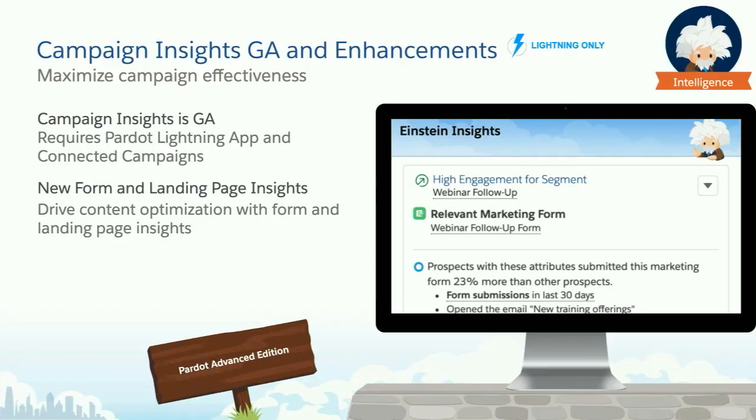The other thing we're doing with Campaign Insights is adding support for forms and landing pages. In the beta, you would get Campaign Insights about list email sends, which obviously is a core thing for our marketers. But we also want to give you insights about forms and landing pages. What's engagement like on certain landing pages or forms within the context of campaigns? Now we're providing that as well. So Campaign Insights is in GA with support for more asset types.